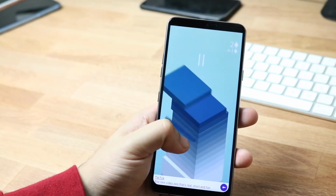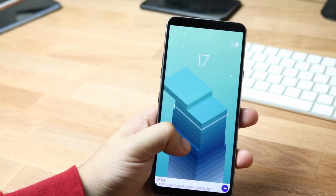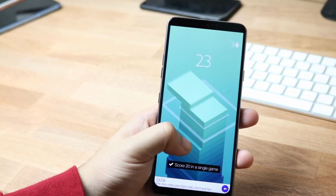So when I'm going through things, when I'm opening apps, let's go into Snapchat or the web browser, I don't see that much performance loss. I think it's a pretty decent performing phone at the end of the day. Even higher intensive games and apps seem to be working just fine.